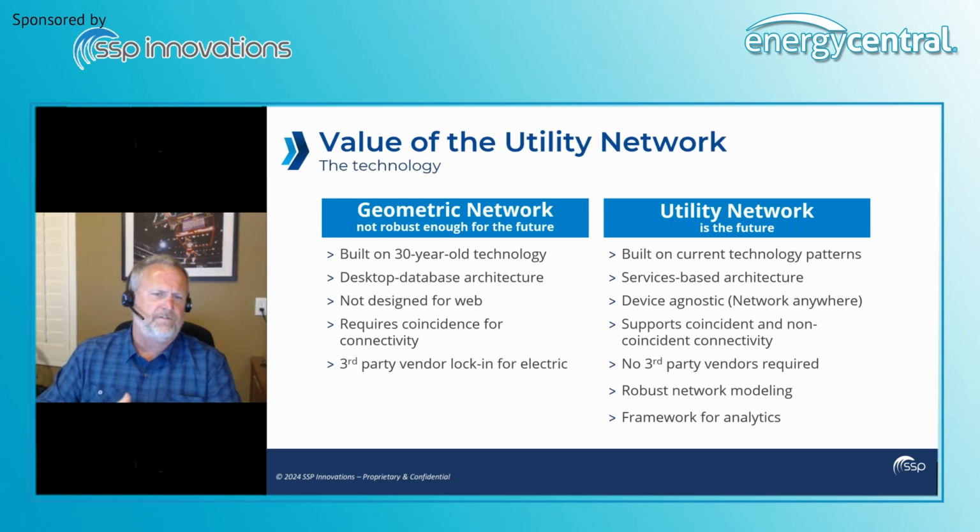Now, conversations that I have coming out of the consulting world usually start with the value of the UN. So that's where I'm going to start today. So let's take a look at the technology. What I have here is a side-by-side comparison. Again, it's not fully complete, but I want to drive a point here. What I want you to pull away from the geometric network side is that the technology that geometric network was built on is 30 years old. It's also a desktop database, also known as client-server architecture, which means that you're really kind of stuck in an ArcMap world to manage and maintain your network infrastructure. At the end of the day, it's just not robust enough for the future utility needs.